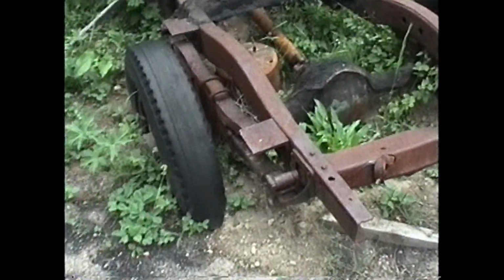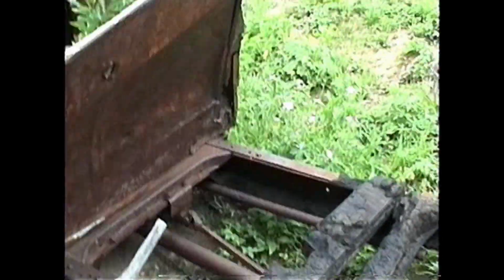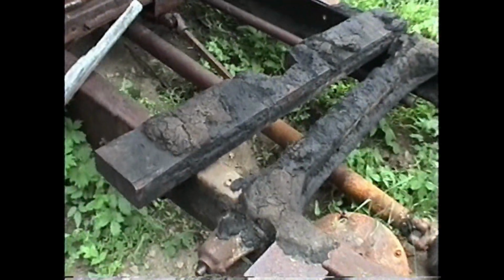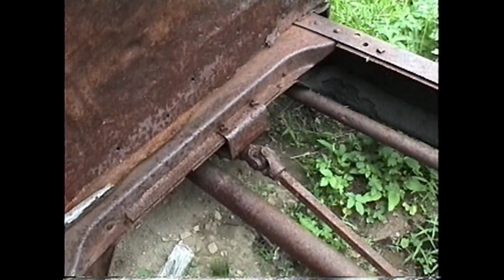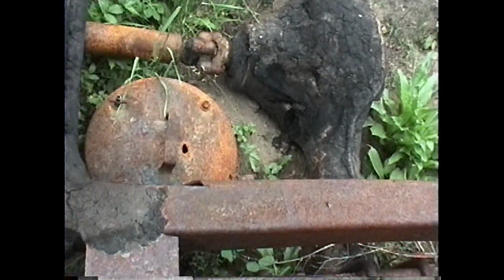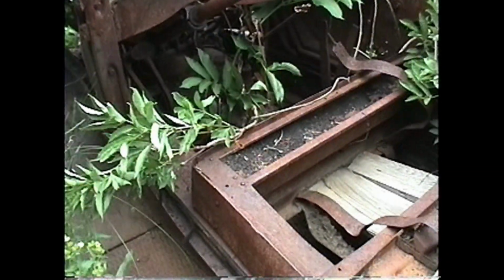Still got the drive shaft and the rear end in it. The old wheels. Looks like they hold coal on that thing. Oh, it must have had a dump on it. I see a power takeoff here. They must have had a dump bed on it at one time. Oh yeah, there's the hydraulic chamber. It's an old dump truck. The steering wheel's gone. The old pedals and the transmission's still in it.